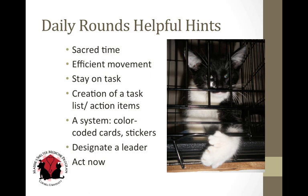Create a task list. Everybody comes with their piece of paper and writes down their little list of what needs to get done. Some shelters use a system, color-coded stickers or things on the cage cards for next steps, next action, so they can come back through after rounds and then move the animals that need to go. And designating a leader really helps. Who's your flow bee? Designate the person who's going to make sure they happen, especially in the beginning, because everyone's going to want to avoid them. That's the person who calls it together. They need to be strong. They need to be a little bit of a nag. But I promise you it will make a difference in your shelter. So do it.